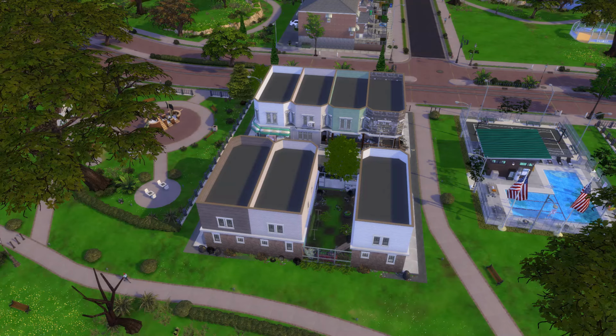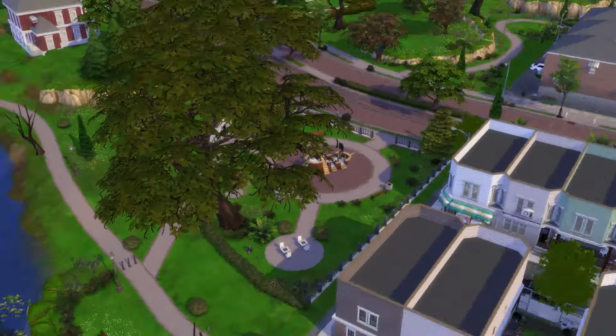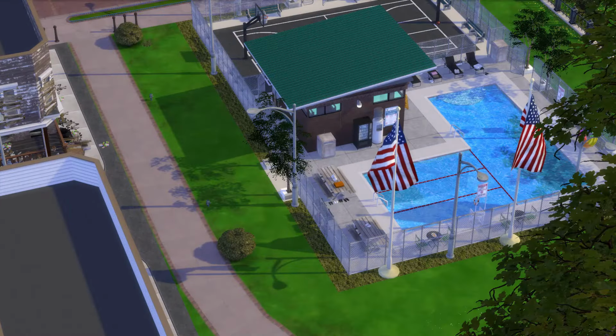Today we're going to be walking through my North Philly row homes. This is on a 40 by 30 lot in Willow Creek. It features 6 playable row homes and 1 abandoned building. But this is basically what it looks like. To the left, there's a park, and to the right is a public pool.